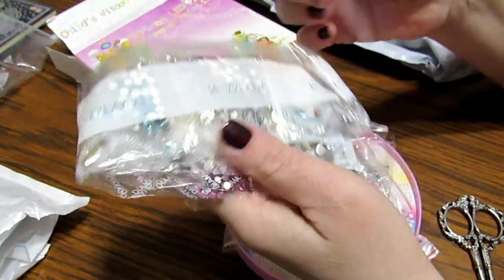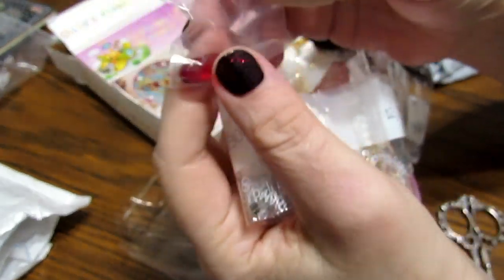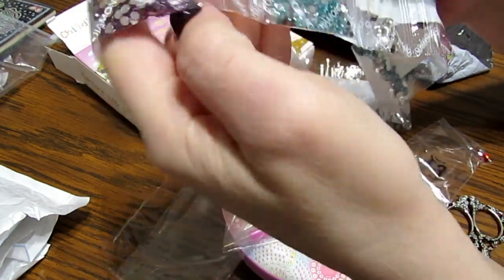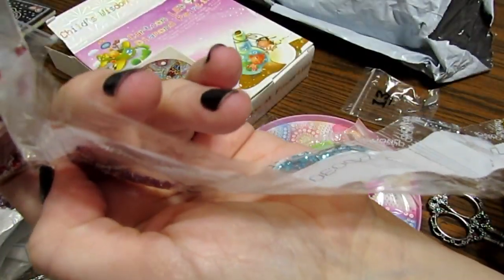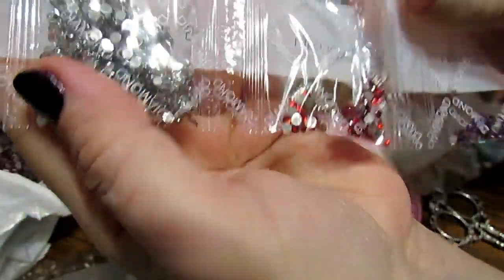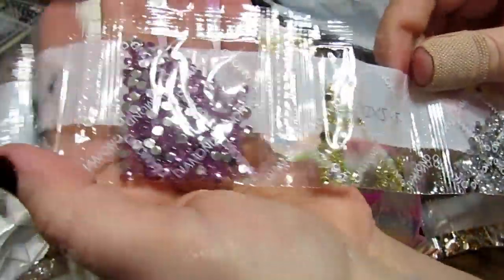Okay, now here are some special ones. There's one big one that they put in a special bag. And then we have these beautiful rhinestones. Let me go this way, I can pull it across faster. Look how many colors. Looks like there are 30. That's a lot for this small piece. And shiny. Ooh, they're shiny.